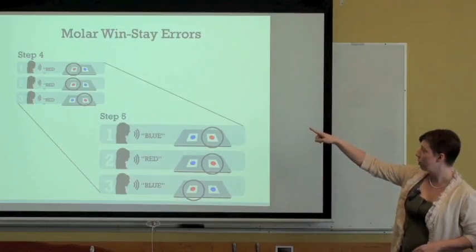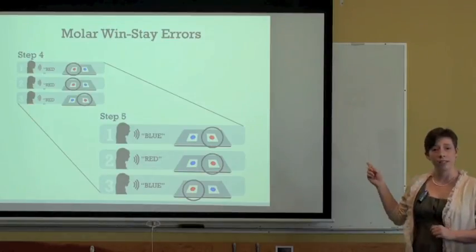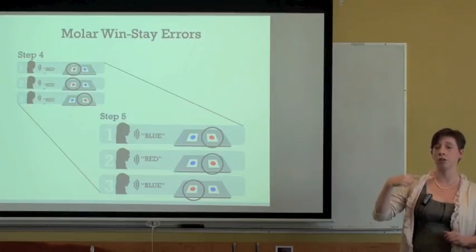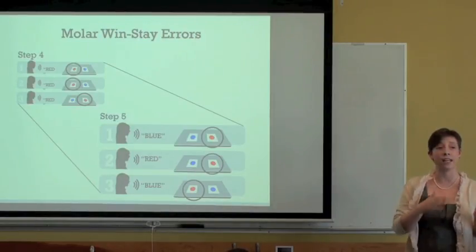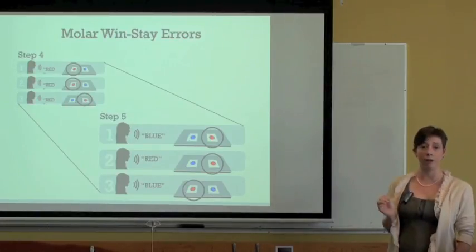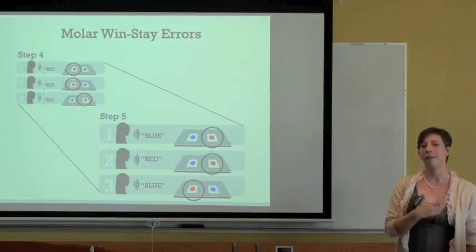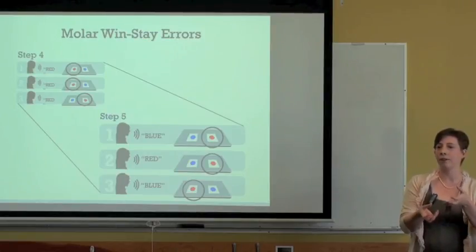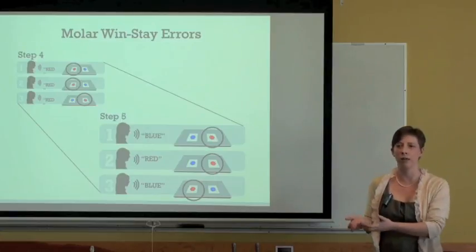So in step four, the teacher was targeting red. They moved to step five where they switched to targeting blue, but you still see a high proportion of responses to the red stimulus. This is the kind of error pattern that you see as a result of sequentially introducing the stimuli. So they start off step five by engaging in errors that you end up having to fix. And that's where it becomes a problem when you're introducing teaching procedures where you have to fix the thing that you're really trying to avoid in the first place.